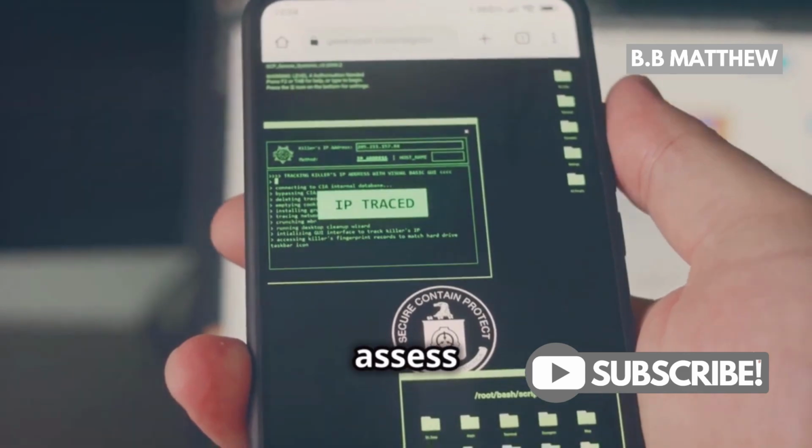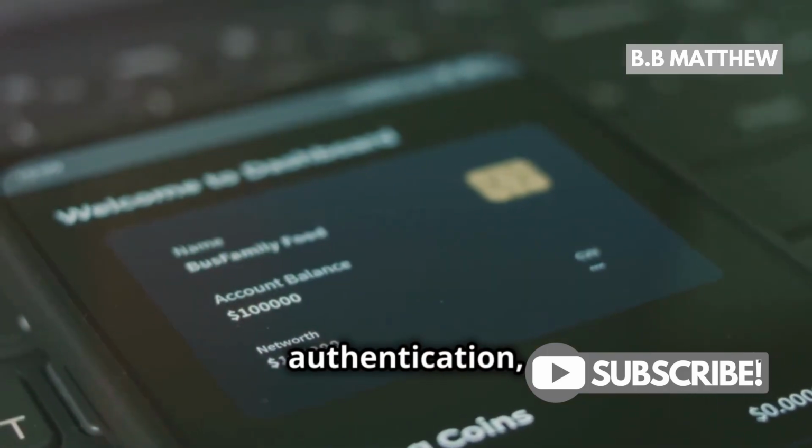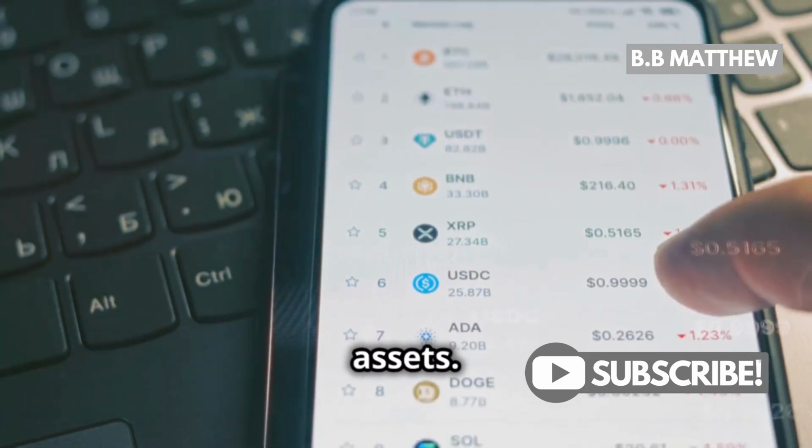Another tip is to assess their security measures. Look for features like two-factor authentication, encryption, and cold storage for funds. A secure platform will prioritize protecting your assets.